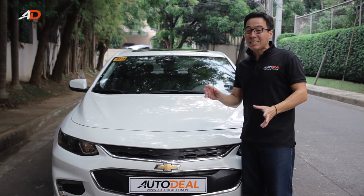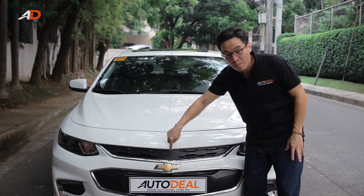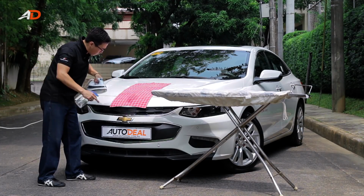Nitpick if I may, there is just one aspect on the front clip that I don't really appreciate. There's a line that can be found on the hood that stretches all the way down past the emblem and to the chin. How much does it bug me? Well, not that much.